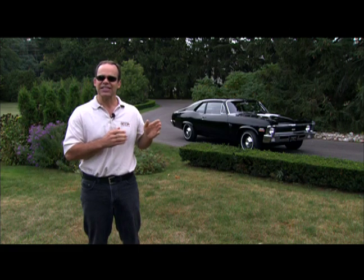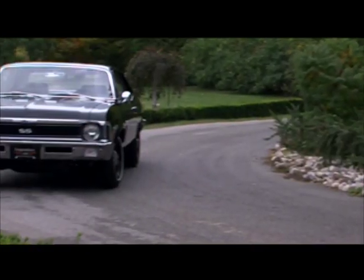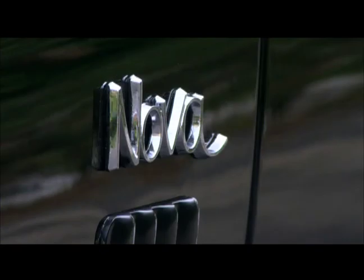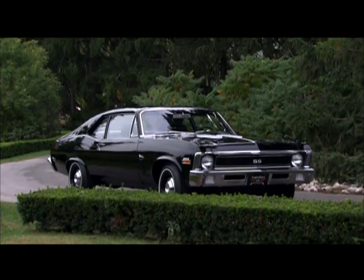Well, if you look at prices today, a Yenko Nova, a 69 Yenko Nova, is somewhere between $300,000 and $500,000. This car here should be priced in that same range. It's really tough. It's the only one that's really come out of the woodwork. Maybe there's another one or two out there, but what's it worth? Well, it's only worth what the next guy will pay.